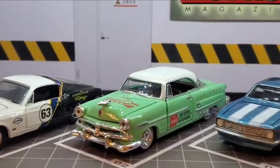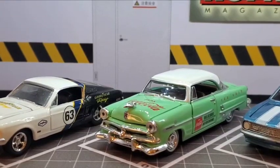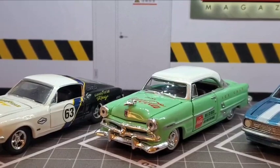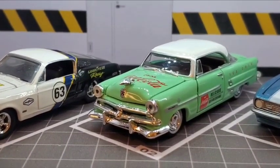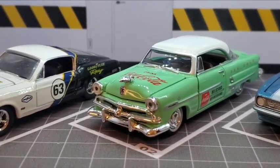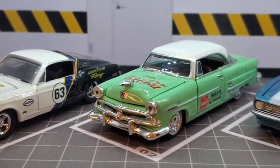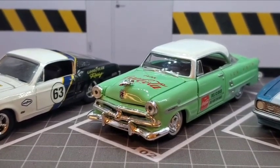Our 1953 Ford Crestline Victoria with the really nice looking Coca-Cola graphics. Very nice turquoise paint job on there. Really, really like that car. I absolutely love the hood ornament on that thing.